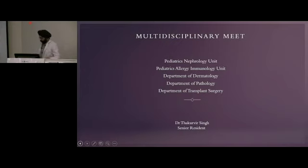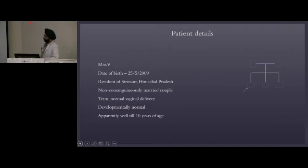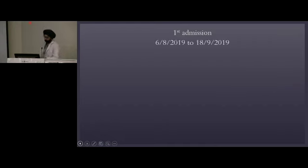So good morning, everyone. Today we will be discussing this case and discussing about chronic kidney disease, its etiology, complications, management, and renal replacement therapy. So we had Ms. V, who was born in 2009 in Sirmaur, Himachal Pradesh, to a non-consanguineously married couple via term normal vaginal delivery. She was developmentally normal and apparently well till 10 years of age.